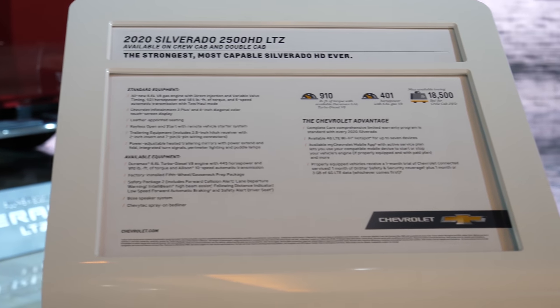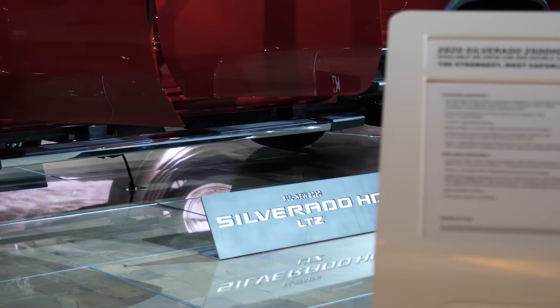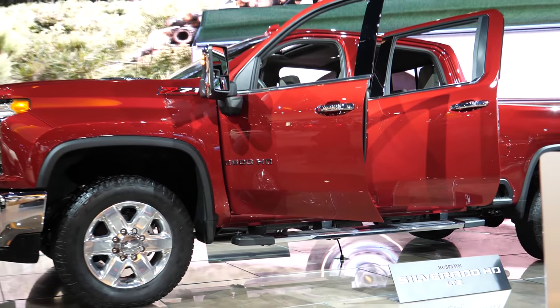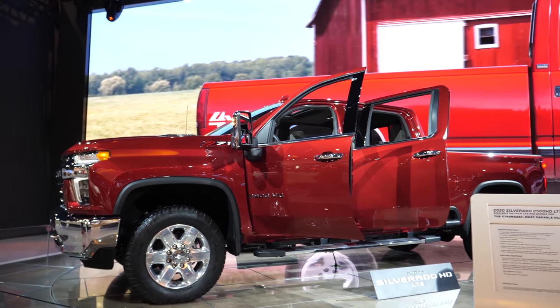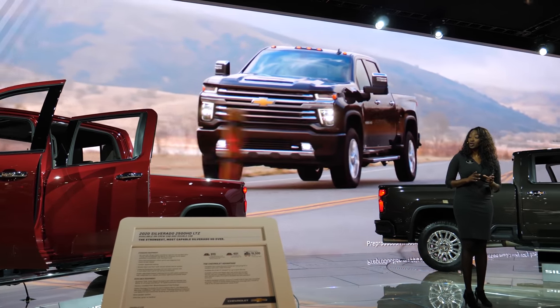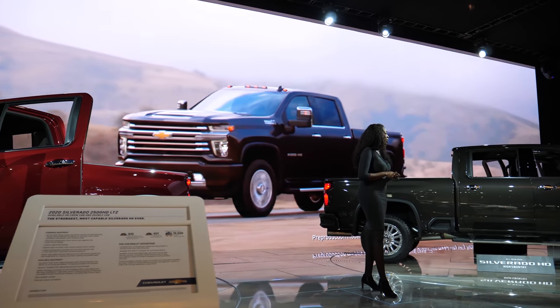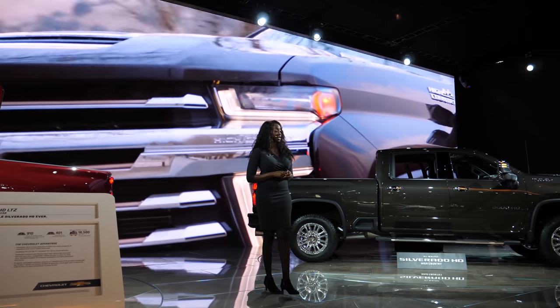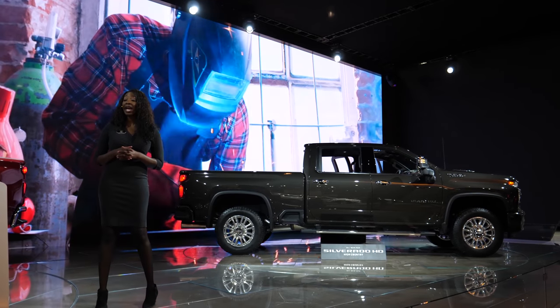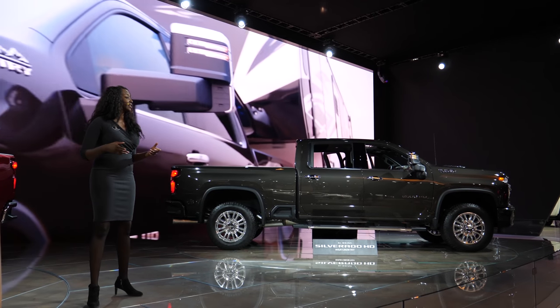Now, with over 100 years of expertise, 85 million trucks later, and part of a family of award-winning trucks, Chevrolet continues to raise the bar, having now built the strongest, most advanced heavy-duty Silverado ever, introducing the all-new 2020 Silverado HD. Now trained to meet the needs of HD customers, our all-new Silverado was designed to make the day-to-day work and interactions with your truck easy and convenient.